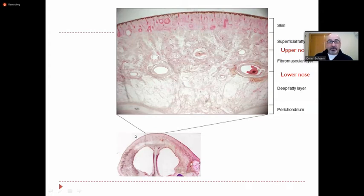This is the dorsum of the nose, and this is the artery, and this is in the lower nose. When you go up, it is more superficial here, sometimes in the superficial fatty layer. So don't inject superficially anywhere. And this is columella.